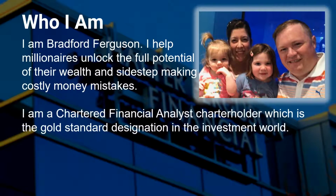I'm a Chartered Financial Analyst charter holder, which is the gold standard designation in the investment world, as rated by the Financial Times and The Economist. This designation specializes more on the investing side. It's common for mutual fund managers and equity analysts to also have a CFA charter.